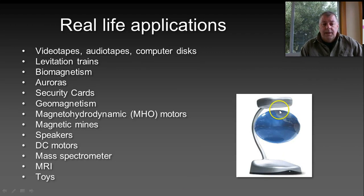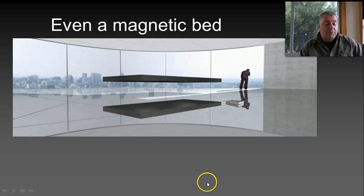Here's a little globe levitating because of magnetism, and we'll look at some of those as well. So let's move in. Oh, one last thing. You could have a magnetic bed. This is pretty cool. It's a bed that actually hovers above the floor. There's no connection, so it's supposed to give you a very nice sleep.